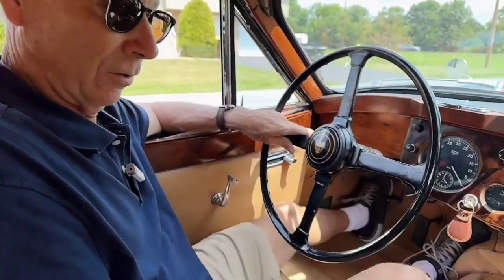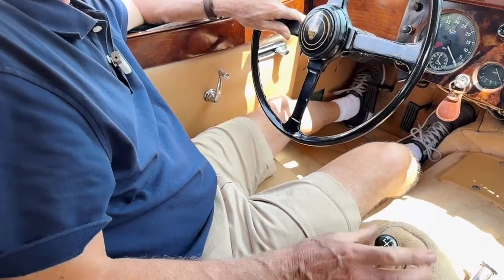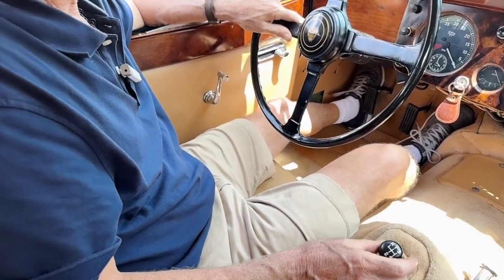It is not a Concours car. It has had the engine replaced. It's not a numbers matching car. It is the correct engine, but it's not the original motor to the car. However, it is a 4-speed Moss box, which you'll see is one of the best Moss boxes I've driven in one of these cars. The synchromesh is working really quite nicely.